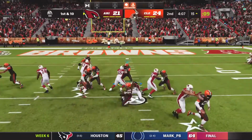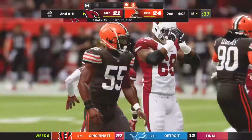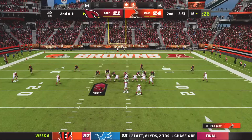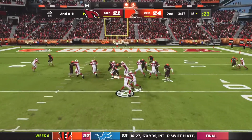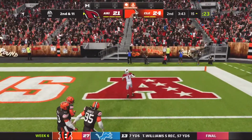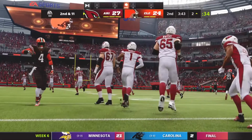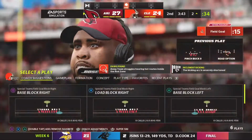A handoff to Barkley. And this play goes nowhere. Losing yardage back to the 15. They'll lose a yard there, and it's 2nd and 11. They'll go option to the short side. And he is into the end zone. Touchdown, Arizona. Kyler Murray, 15 yards, as his guys are able to regain the lead.